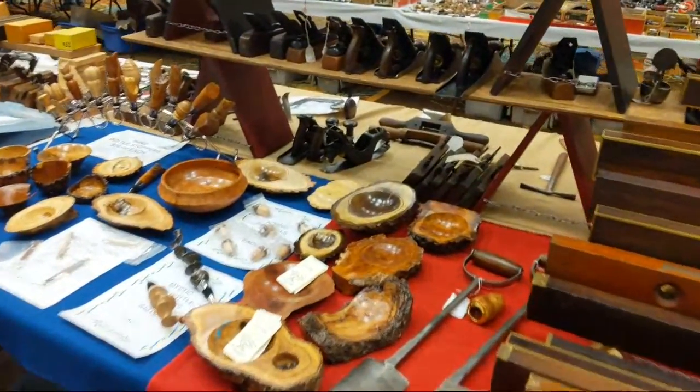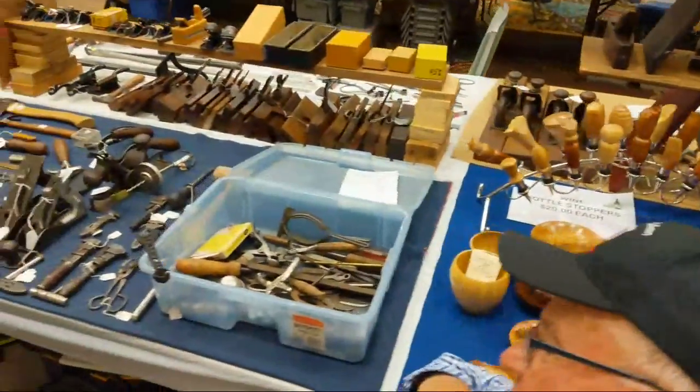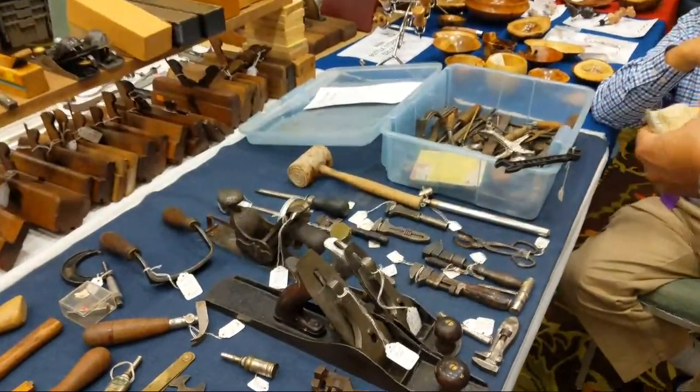Hey, good afternoon, Tim. How's it going? Some carving and it's all turning. I've got some that aren't cut out. First grab box. So you'll see a lot of boxes where it's like everything in this box, $5. Everything in this box, $10.